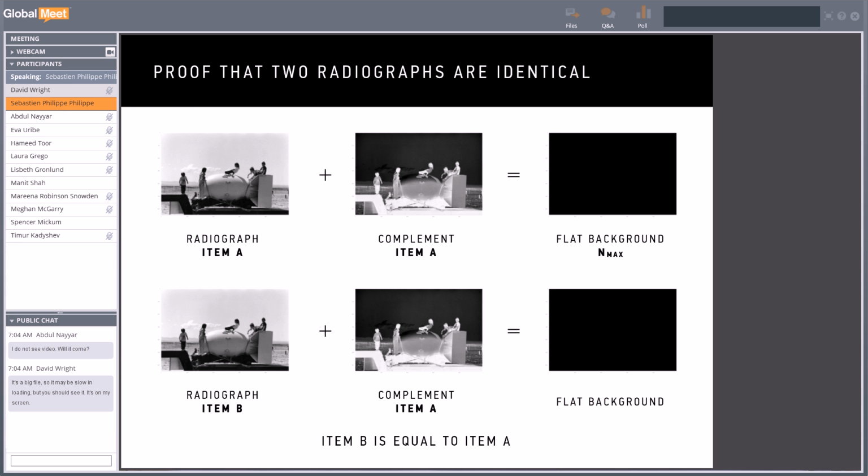So what you do here also is that you create this kind of flat background, such that this would be the resulting radiograph of nothing. What I mean by that is the flat background is the radiograph I would obtain, for example, with an X-ray machine, if I were putting nothing between the source of X-ray and the film. And that flat background basically contains zero information.